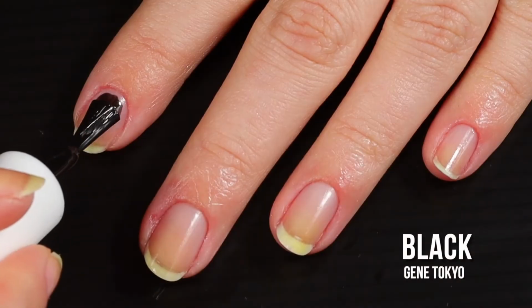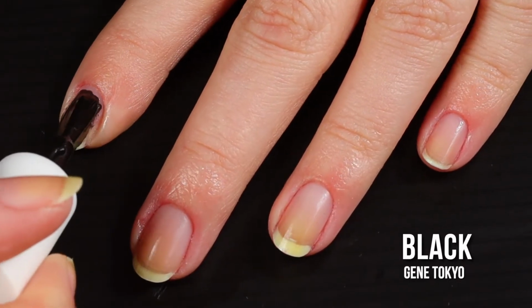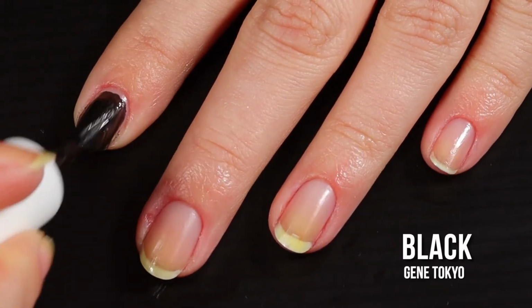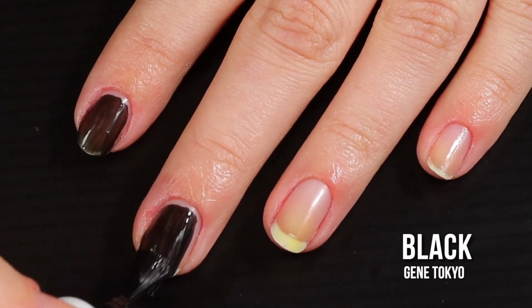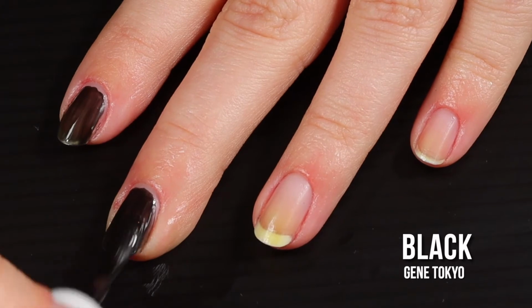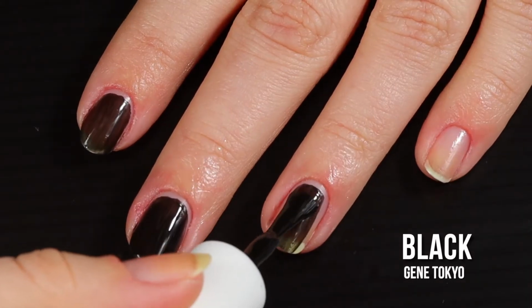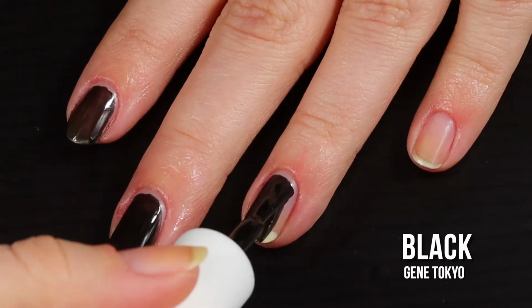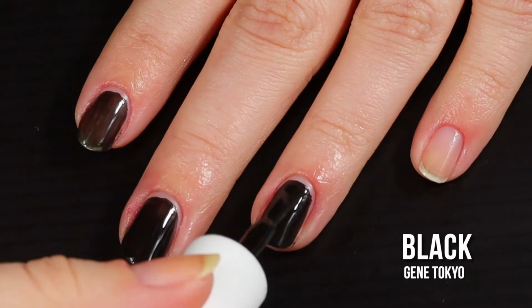The formula on the black here is actually a little thinner compared to the other polishes, and it is obviously not a 1-coat black. But if I put a little bit more polish on the brush than I normally would, I got better coverage, but it's still not there in 1 coat. I mean, it's almost there, but not quite. But I was able to get it decently opaque in 2 coats, I think.